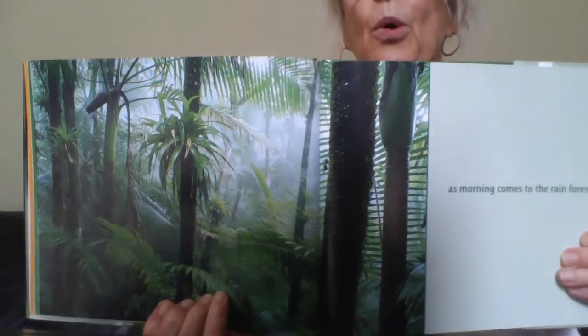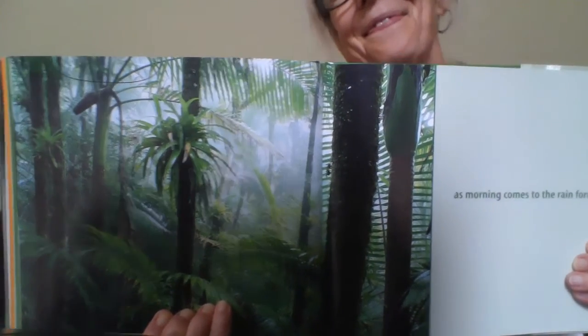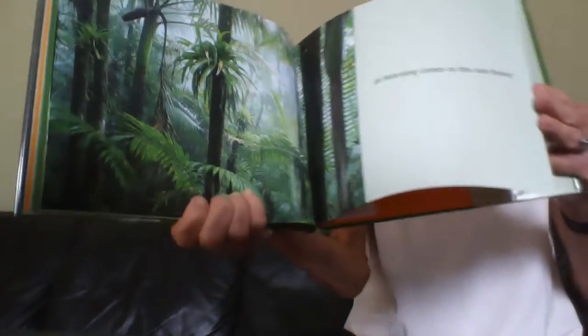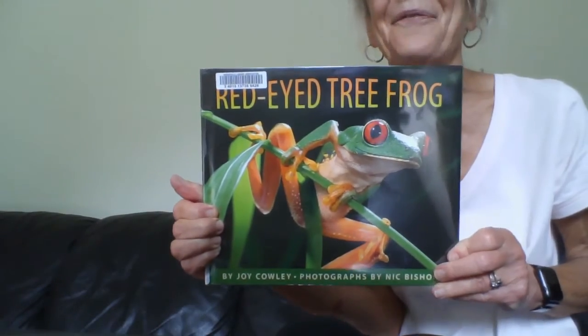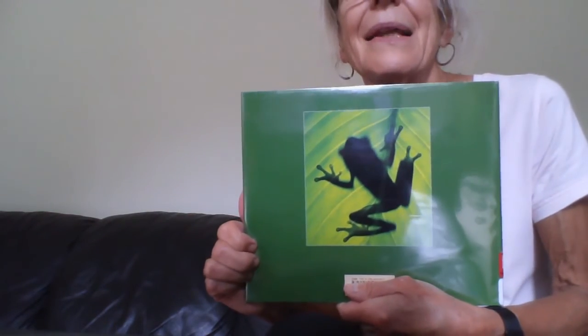Just as morning comes to the rainforest, the... that was the red-eyed tree frog. Yes. Written by Joy Kelly. Here he is on the back cover, on the leaf.